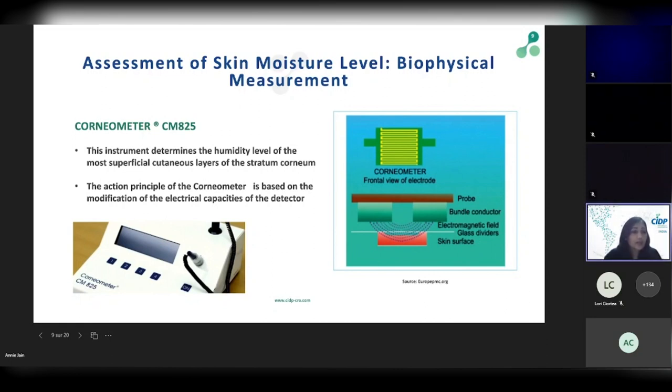Corneometer, or CM825, determines the humidity level of the most superficial cutaneous layer of the stratum corneum. The action principle of corneometer is based on the modification of electrical capacities of the detector. Basically, the surface of the measurement head in contact with the skin modifies its electrical capacity according to the humidity level of the stratum corneum. While corneometry is a simple, rapid, and effective method for indirect assessment of skin moisture and hydration, it, however, cannot be used for distinguishing the hydration levels of the various layers and sublayers of the human skin.